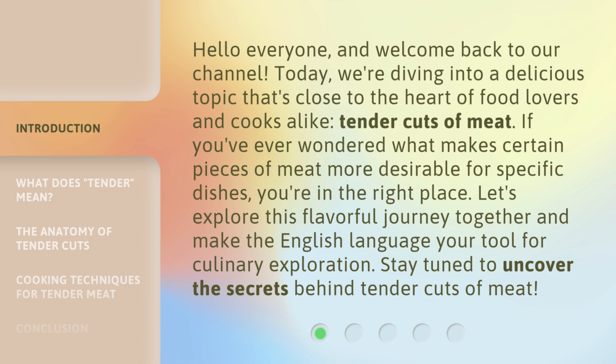Today, we're diving into a delicious topic that's close to the heart of food lovers and cooks alike. Tender cuts of meat. If you've ever wondered what makes certain pieces of meat more desirable for specific dishes, you're in the right place. Let's explore this flavorful journey together and make the English language your tool for culinary exploration. Stay tuned to uncover the secrets behind tender cuts of meat.